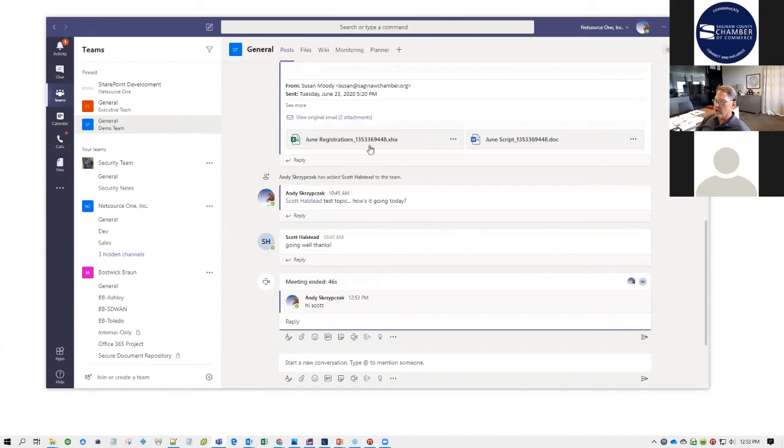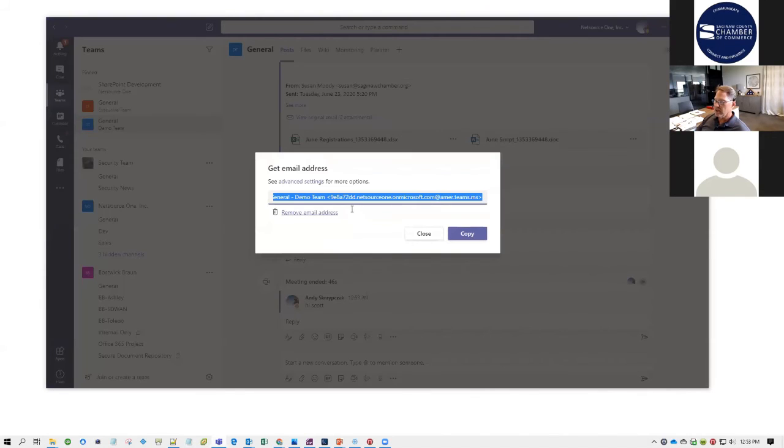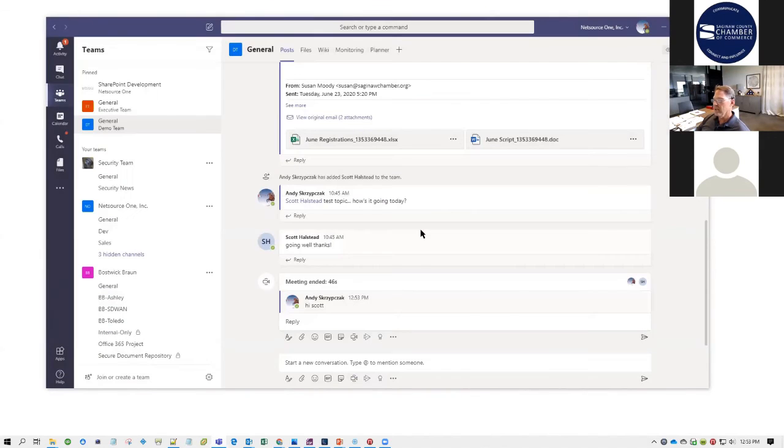We can share files back and forth. One of the really cool things is you can actually send emails to this. So you can simply click on the channel, say get email address, copy that address, and then if you received an email, you can actually forward the email. And this happens to be an email from Susan Moody here that had a couple of attachments.